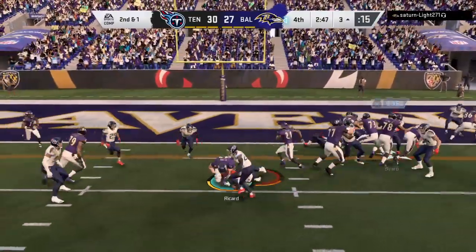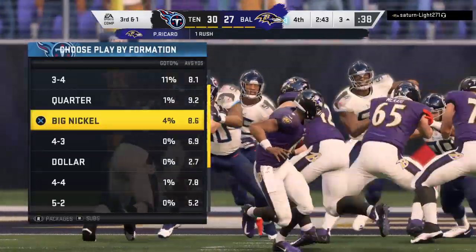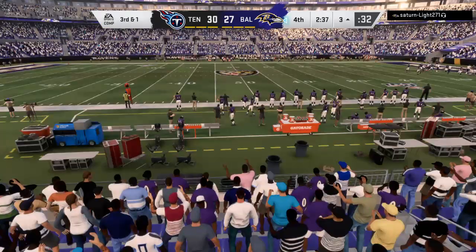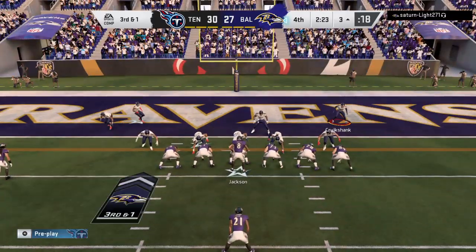Now a first carry for their fullback. And he's going to get this back to the 3-yard line and no further. Not enough there for a first. No gain, as a matter of fact. And it leaves them at 3rd and 1. Here we go, 3rd and 1. Gut check time on both sides.